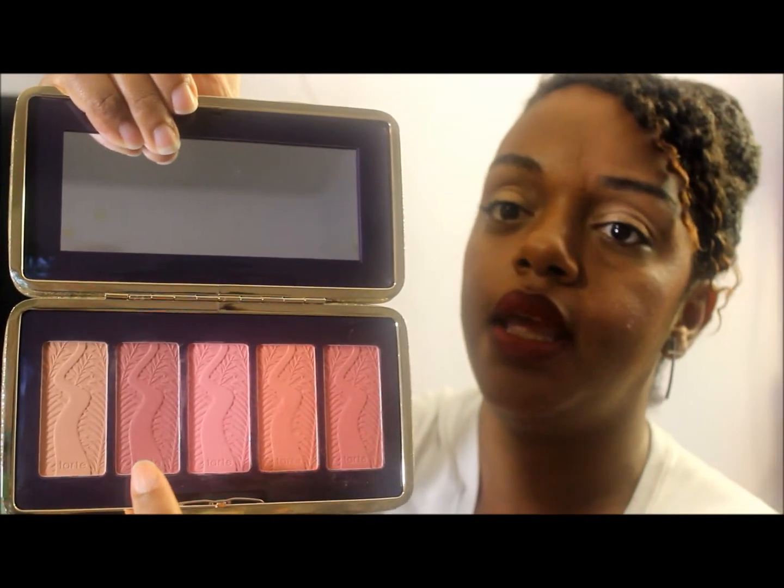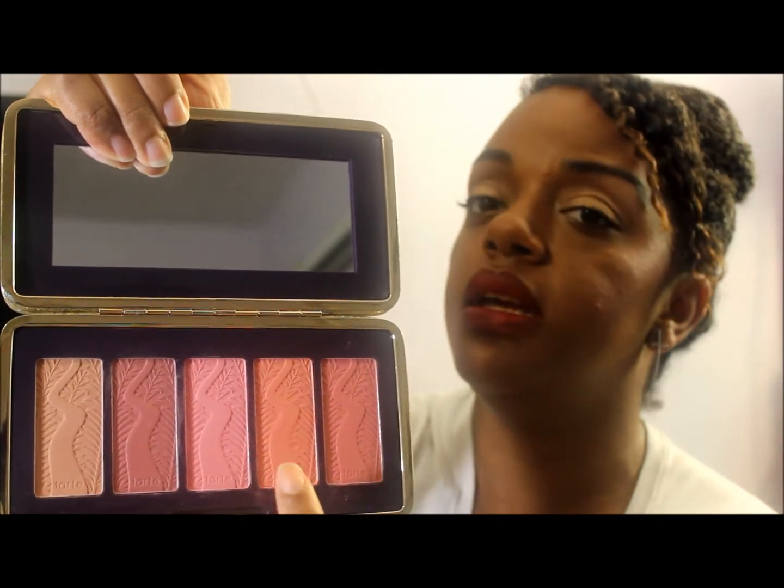So first one is Breathless. Then Embrace and Whimsy. Breathless, Embrace, and Whimsy. And then the next one is Bashful and Irreplaceable. So again, Breathless, Embrace, Whimsy, Bashful, Irreplaceable. And then now I'm gonna put these swatches on my hand and maybe you can see it. If I don't get any good ones, then I'll just take pictures of it.